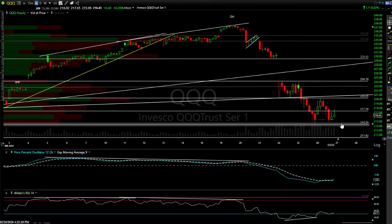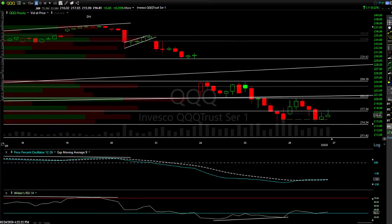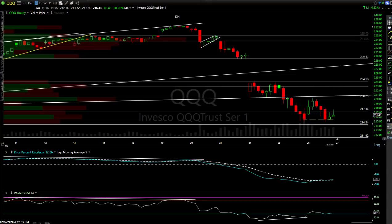We pulled back. As you can see, I'll zoom in real tight. QQQ managed to remain above yesterday's lows, and it wouldn't matter if we went a hair below or reversed a hair above, which we did. That's effectively a successful test of today's lows. And so what it does right now is keep alive the potential for a rally.